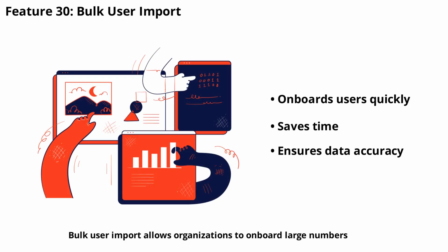Bulk user import allows organizations to onboard large numbers of leads or users at once by uploading data files. For lead tracking, this feature streamlines the process of migrating existing leads into your system, saving time and reducing manual effort. Bulk import also ensures that all relevant data is captured accurately from the start.